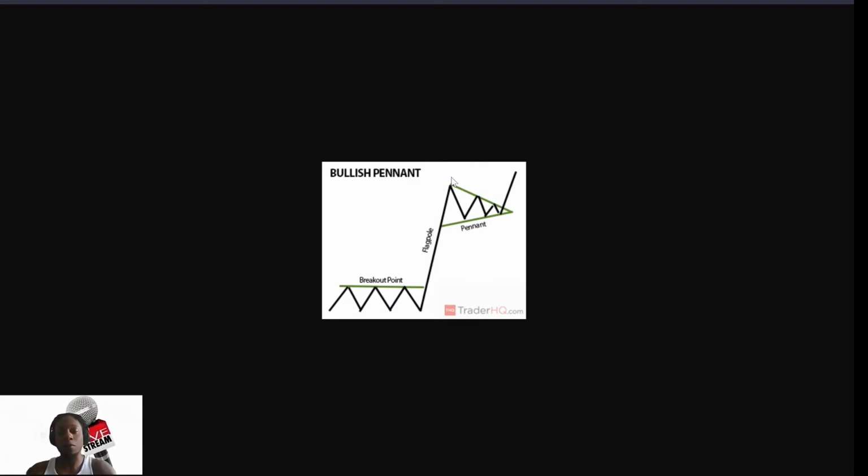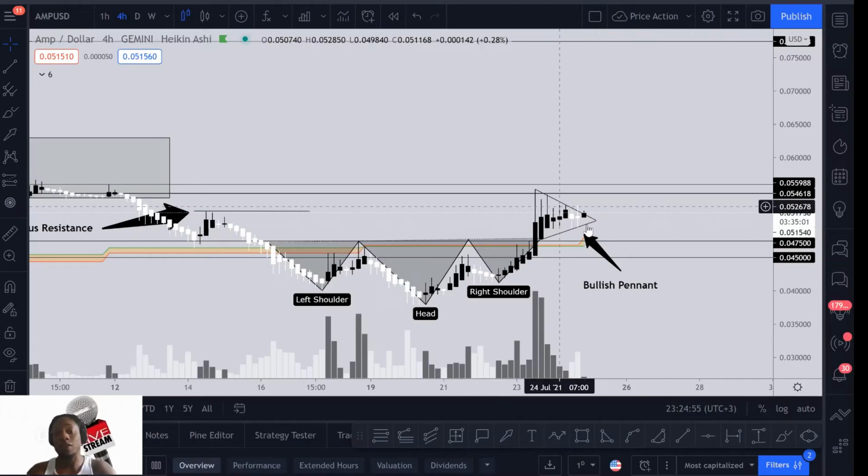So after a breakout, we have this change of direction, but we also have a series of higher lows before we continue to move up to the upside. So it really gives traders as well as investors an opportunity to accumulate before we continue to move upwards. And that's exactly what we're seeing right here.